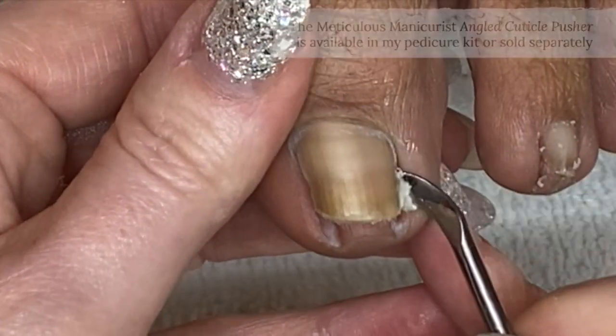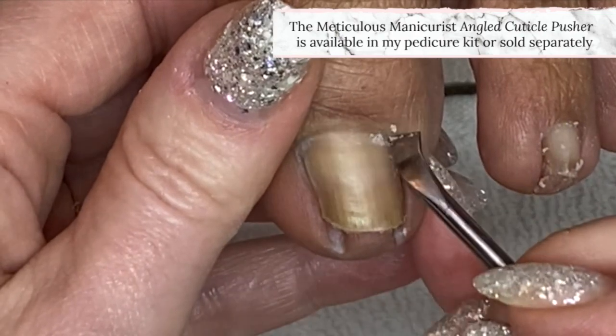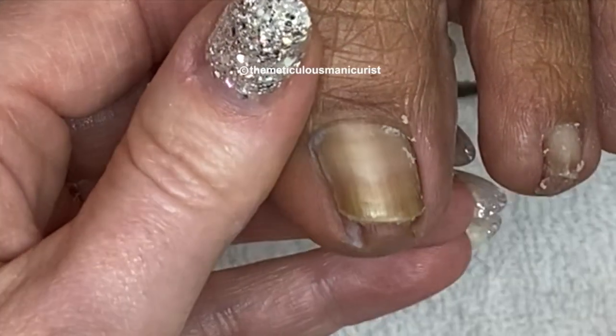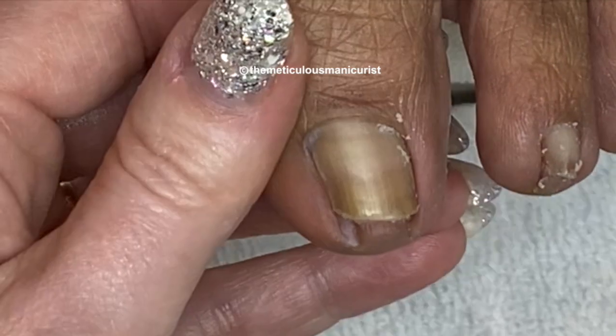After the cuticle remover does its job, you can always tell where the skin is that needs to be removed because it has turned white. Just be gentle, don't dig, and just slowly remove everything from around the toenails. How many left-handed people do I have watching me today? Sound off in the comments.